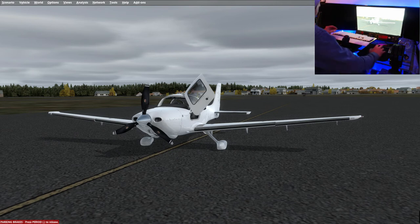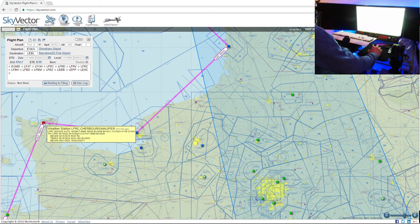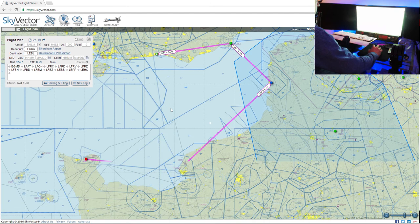Let me just double check that. Yeah, so Le Touquet here. Now, this is a bit of a longer flight. Oh, Le Havre, yeah, sorry. That's Cherbourg there. So, 84 nautical miles. It's not going to take that long, but it's going to be longer than this. Obviously, you can see that on there.